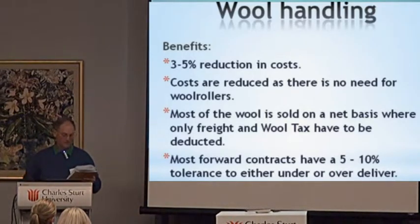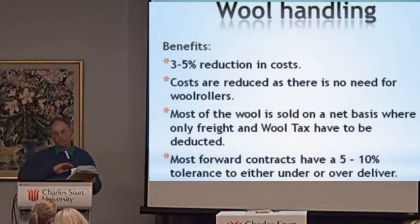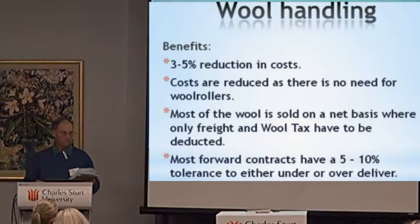And I continue to harp on about that because to me it's absolutely critical. But without having 6 wool rollers, as you would in a traditional team, there's a saving of about 20% which goes to your bottom line. The other cost saving we make: all our wool is sold on a net basis, where we only have wool tax and freight to store to be deducted. And it pays dividends for us, as I say.